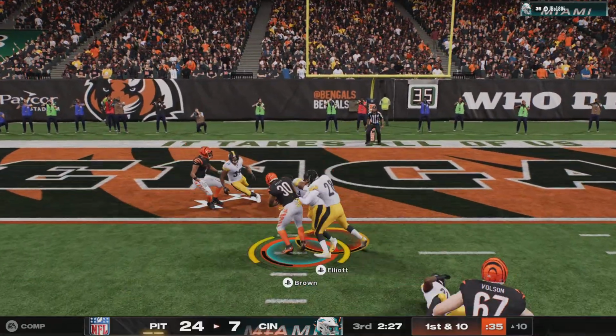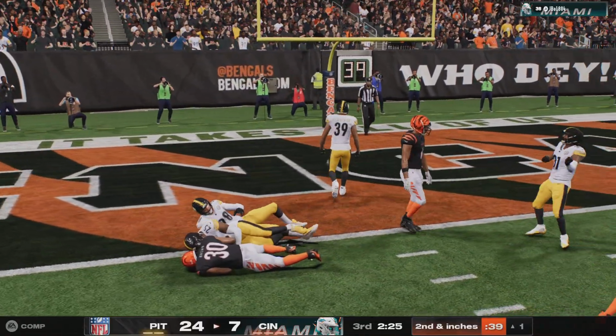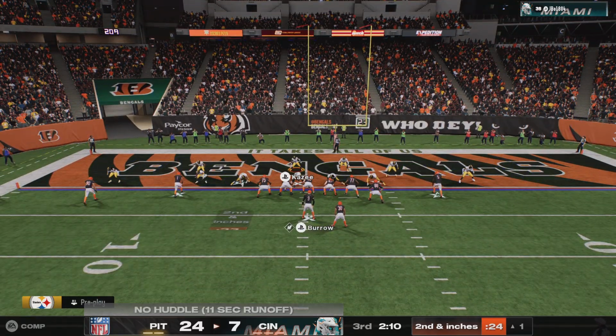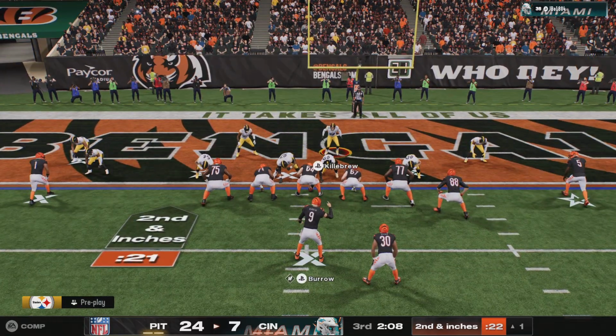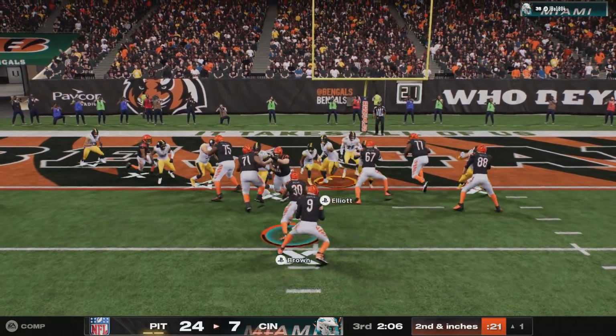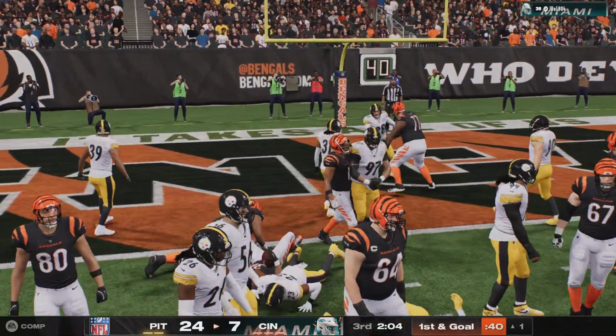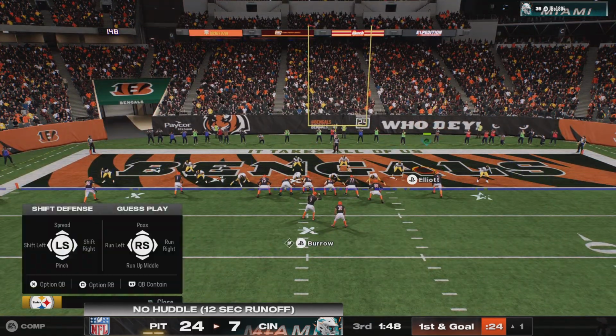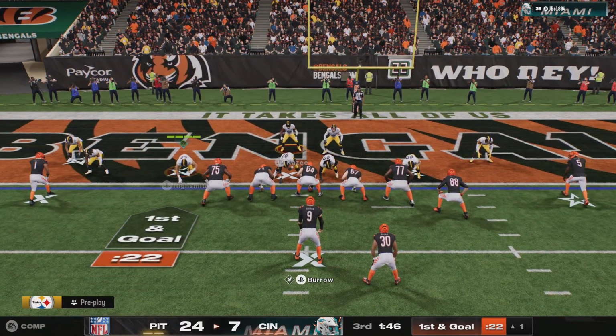They'll run here with Brown. Down to the goal line. No signal. Is he in? They'll say it did not break the plane, but a real solid gain on first and goal. Trying to find a crease in there. It's a big pile of bodies, but he is going to come up short.